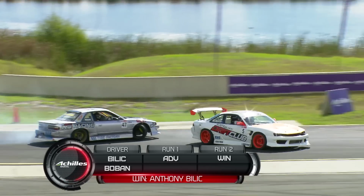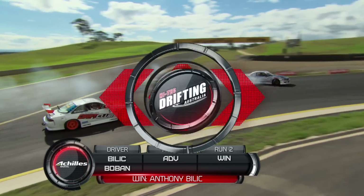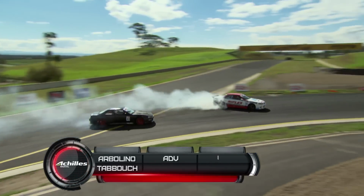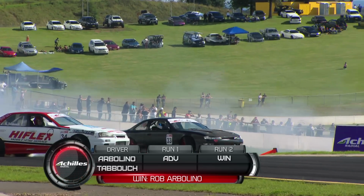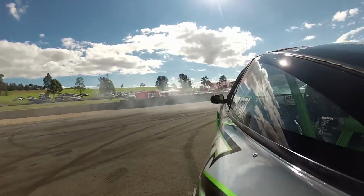That's it, Billick versus Bobbin, staying cool, calm and collected as Bobbin kind of darts to the infield then to the outside. Sam Tabush, inside the top 8 points so far, up against Rob Arbolino, and it would be Arbolino that would win this extremely tight battle. Highflex Nissan missing one of the clips there.